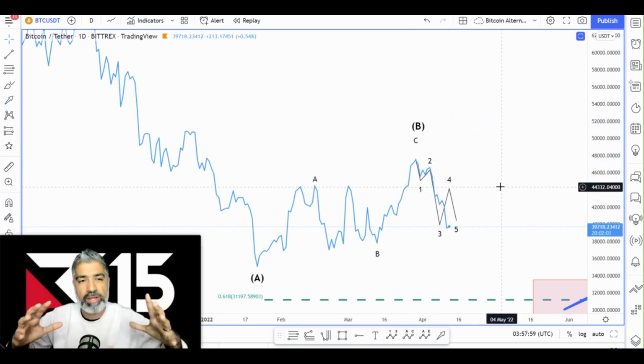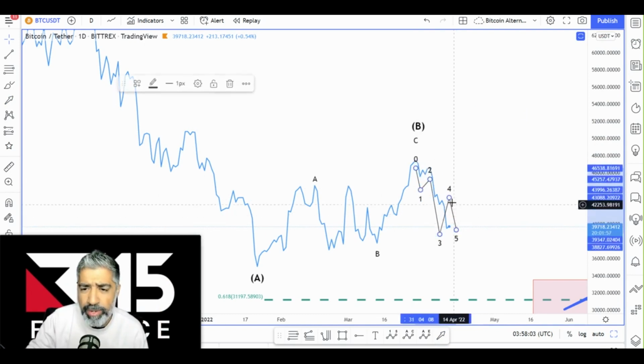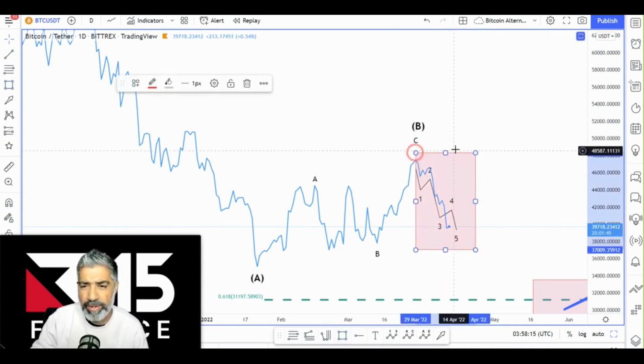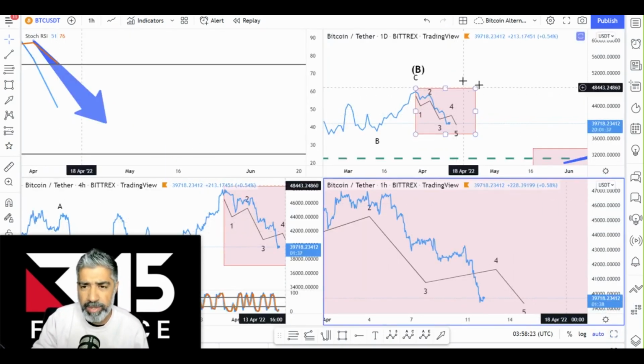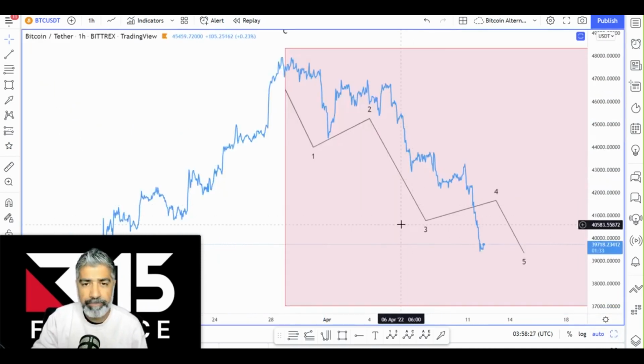So this is now a daily chart. The reason I'm going to go to an hourly chart is when we're looking at this five-wave sequence to the downside, it's pretty clear on a daily chart, but we want to see, can we just look at this on a lower time frame, because then the waves tend to be even clearer, the subdivisions. And that's what I want to show you today, because what I want you to realize, this pink box at the top right is this pink box in the bottom right now.